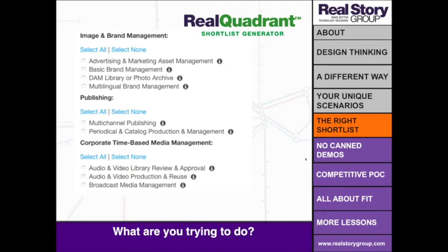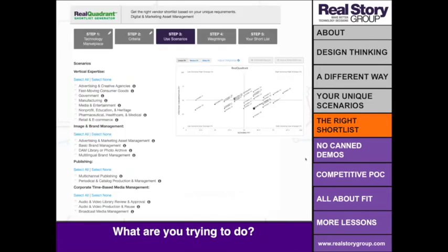So here's some use cases that we ask you to self-identify with. This is an example from our digital asset management Real Quadrant Shortlist Generator, where we ask you, with regards to digital asset management, in this case, are you trying to do advertising and marketing asset management, or basic brand management, or multilingual brand management, or multi-channel publishing, or audio and video production and reuse? Very different scenarios, but what we ask you to do is tell us what is most important to you, what are you trying to achieve, and then we ask you to give some rankings as to how important these are relative to each other.